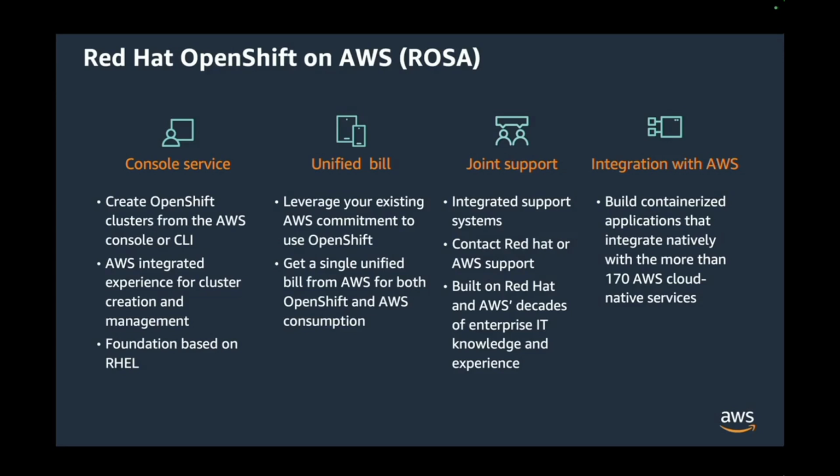ROSA also has a unified billing system. Customers can be billed for two things. One, the underlying resources like compute and storage used for the OpenShift implementation. And the second thing is the Red Hat OpenShift subscriptions or licenses needed for the worker nodes or compute nodes. Both of these charges will appear as separate line items on the customer's AWS bill. So customers will see one line item for the infrastructure cost and another line item for the OpenShift subscription cost related to their worker or compute nodes.